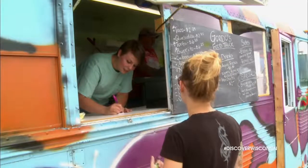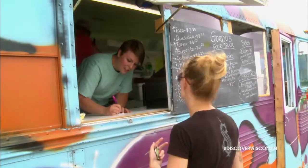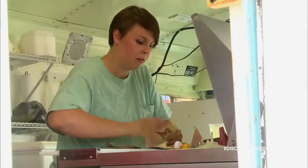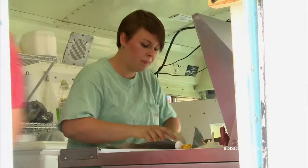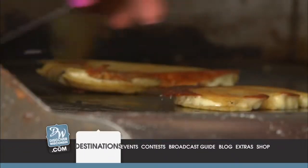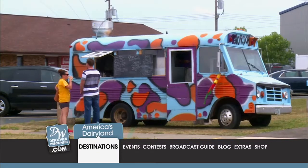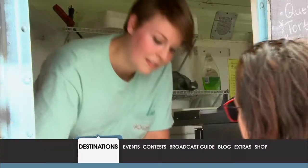If you're in the Eau Claire area, make a plan to stop by Gordo's for some authentic tacos, burritos, quesadillas, and other Wisconsin cheese-laden Mexican fare. Want to find out where these trucks are headed? Then log on to discoverwisconsin.com and download a map of locations, Facebook pages, and Twitter handles.